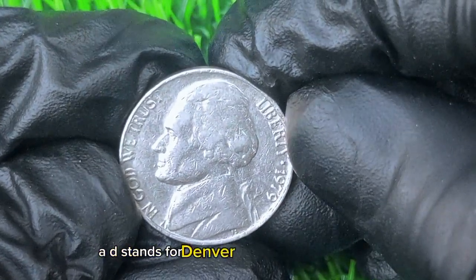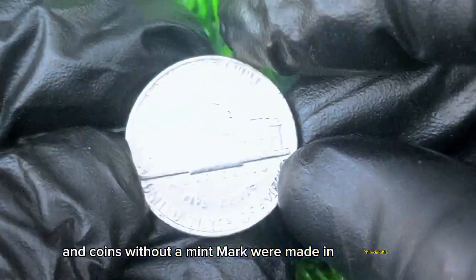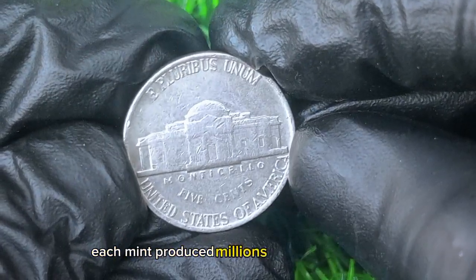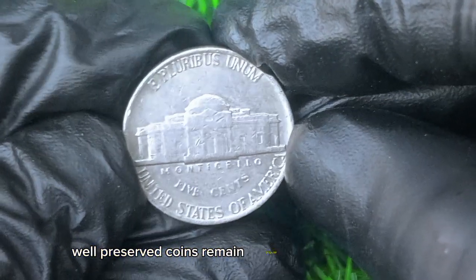D stands for Denver and S for San Francisco, and coins without a mint mark were made in Philadelphia. Each mint produced millions of nickels that year, but despite the high mintage, well-preserved coins remain popular among collectors.